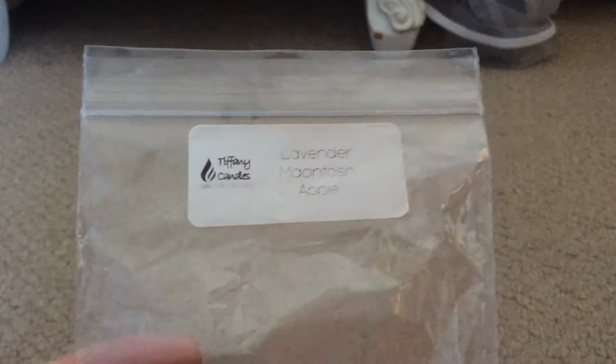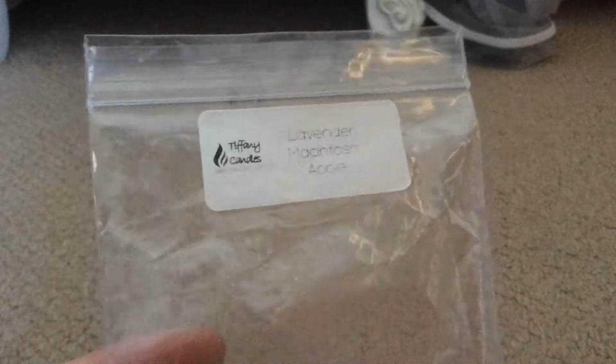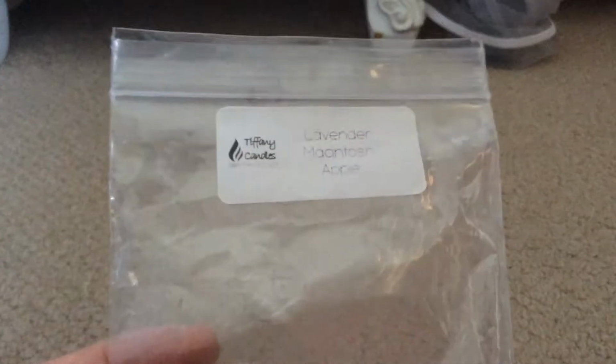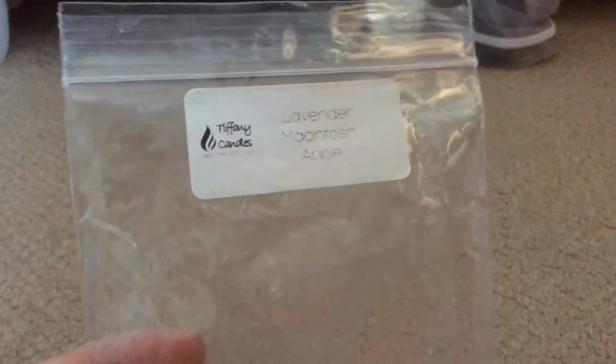This one I popped on when I had a headache one day, and it was a bit of a headache helper. I only had one teddy tart in this. It is a 50-50 mix between lavender and mac apple. I do love this one. I'm sad to see it go, but I will hopefully be grabbing that again.